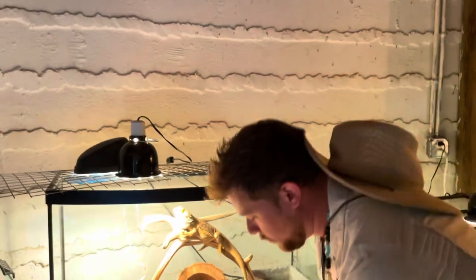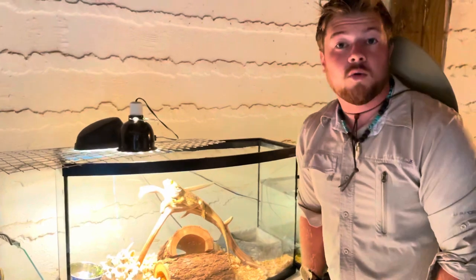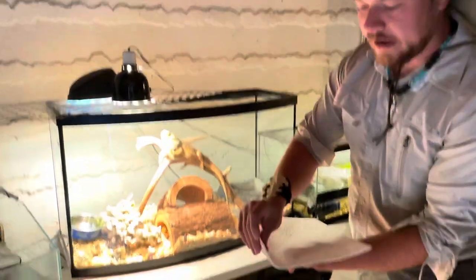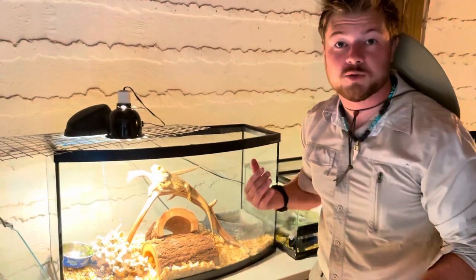So when we're cleaning, we're gonna put him in this big bucket. Now, while he's in there, he might get scared, or he might have to pee, right? So what you wanna do is you just have a couple paper towels, so he'll have something soft on his belly, something to absorb any pee so it won't get absorbed into his skin.